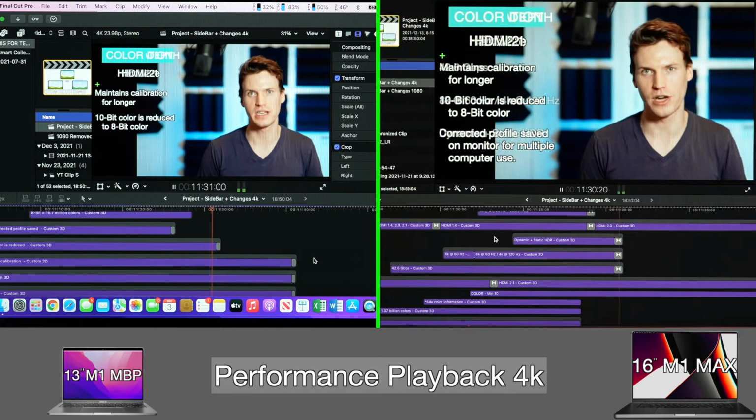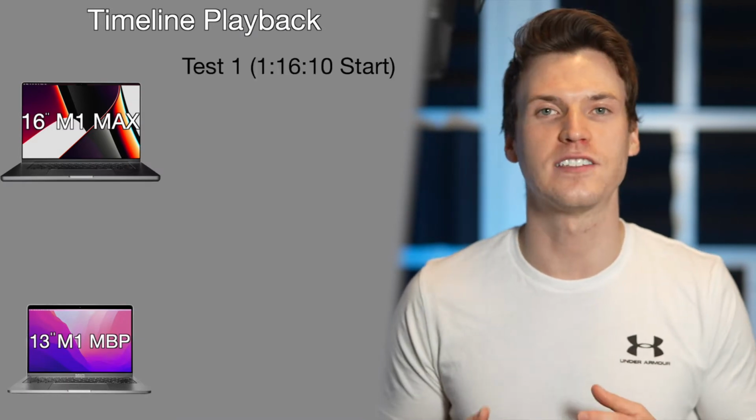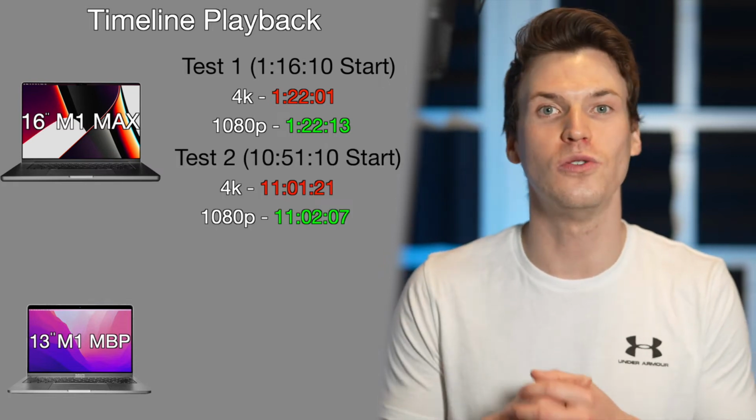As I mentioned, those tests were in an unrendered timeline, so I let both Macs render each section, and in a 4K timeline with quality playback, both the M1 Max and the M1 could get through the stacks in the first and second examples with no problems. I switched the timeline to 1080 to also see if this would boost performance, since the original M1 seems to fare a little bit better. The M1 Max played for half a second longer for the first example and stopped at 1:22:13, and also for a half a second longer in the second example, dropping frames at 11:02:07.